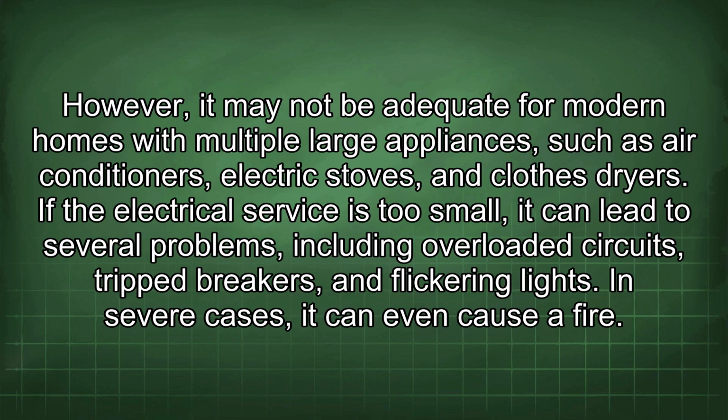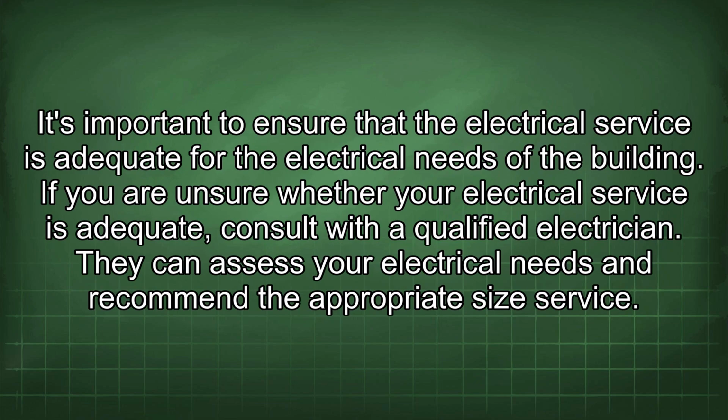If the electrical service is too small, it can lead to several problems, including overloaded circuits, tripped breakers, and flickering lights. In severe cases, it can even cause a fire. It's important to ensure that the electrical service is adequate for the electrical needs of the building. If you are unsure whether your electrical service is adequate, consult with a qualified electrician. They can assess your electrical needs and recommend the appropriate size service.